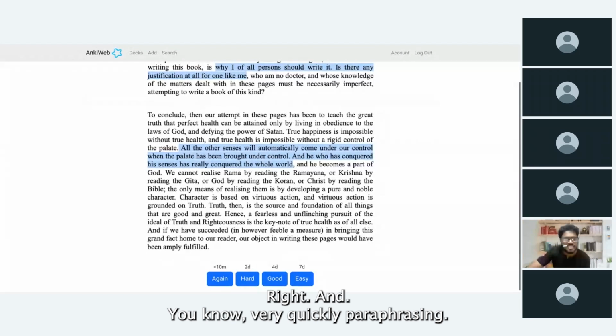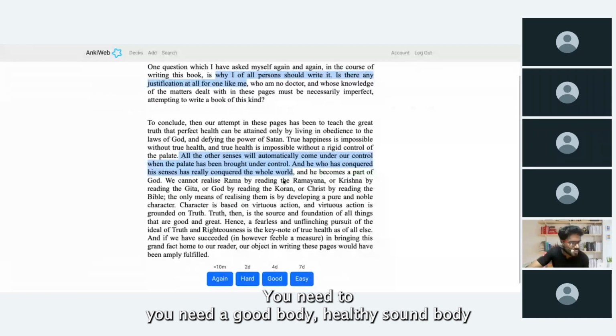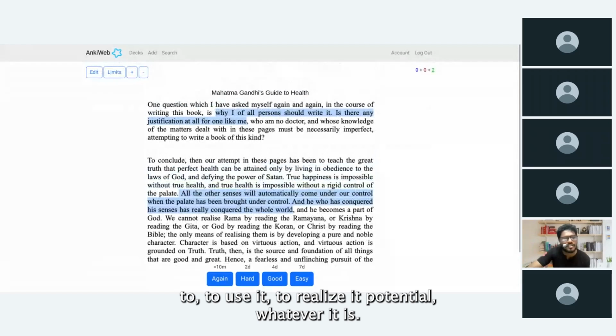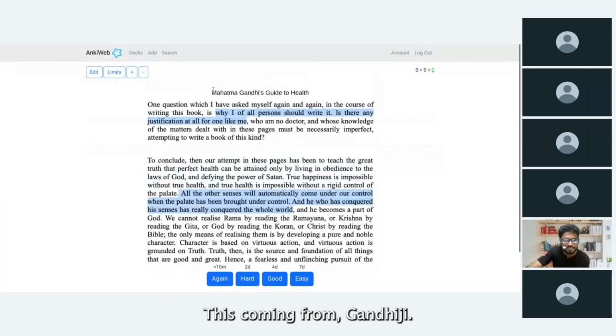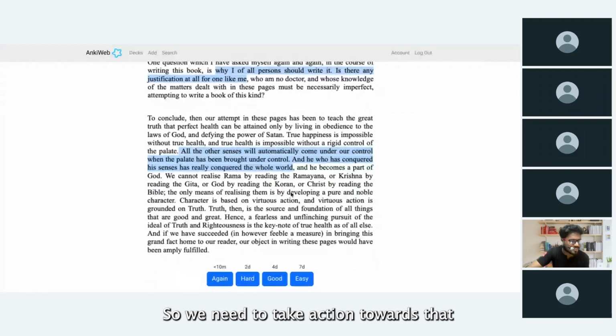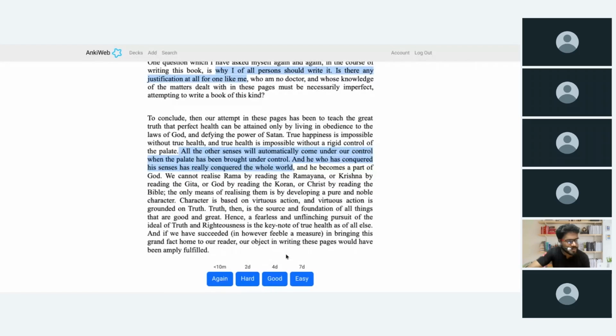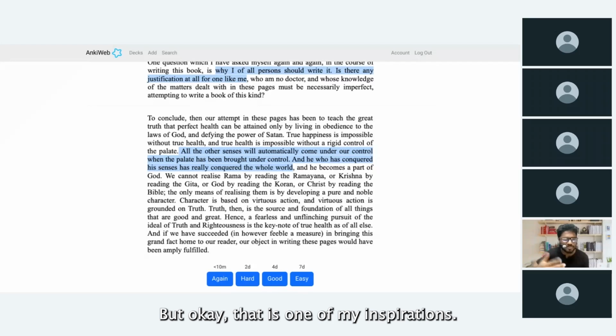And at the end of the day, quickly paraphrasing, you need a good, healthy, sound body to use it, to realize its potential, whatever it is, right? This is coming from Gandhiji, so this is quite something, okay? You need a sound body for that, so we need to take action towards that. And in however feeble a measure, he often mentions, even if at least one person actually benefits from this, my objective is met. That is one of my inspirations.